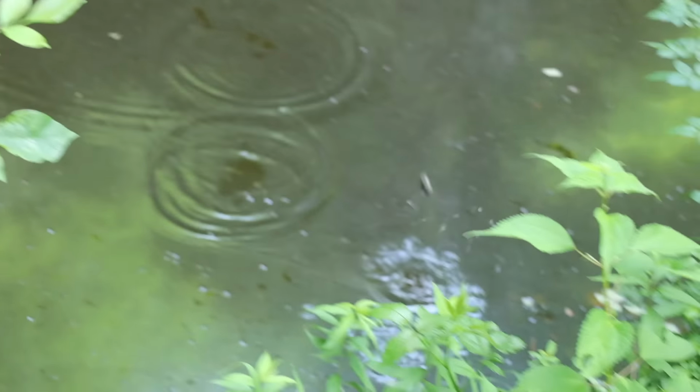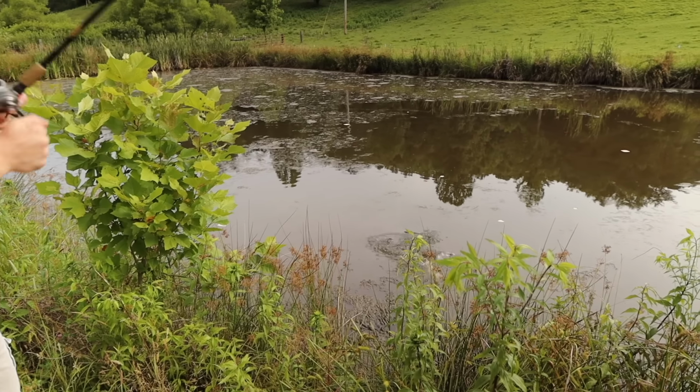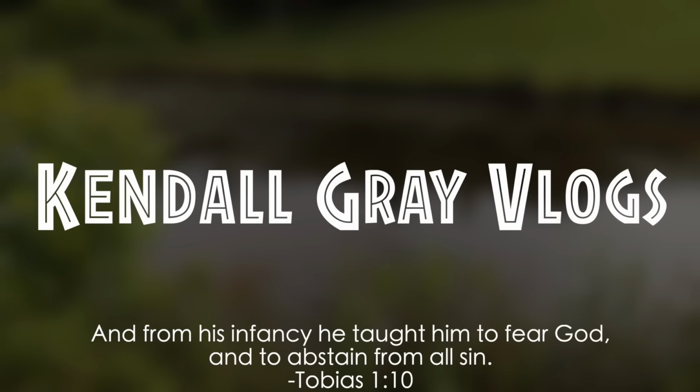We're just catching bait right now. That did not take 11 seconds. That took 0.11. All right, son, that's enough fighting. Come on up here. We got stuff to do. Oh, he's actually a pretty good one.